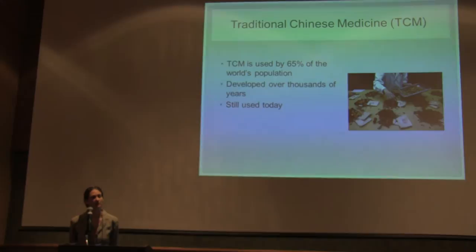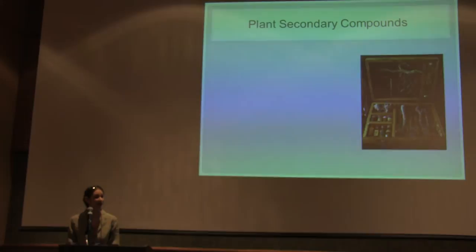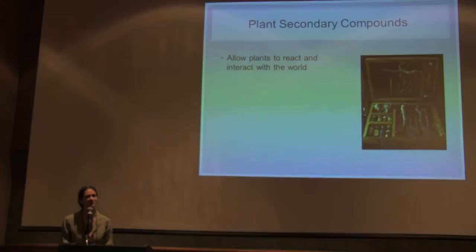As a holistic medicine, there are different approaches that are used in TCM, such as probably what some of you are familiar with, such as acupuncture and cupping, but also herbal medicine, which is an important component of TCM. For many of us here, I'm sure we're familiar with the fact that plants produce secondary compounds, also called secondary metabolites. And these metabolites are beneficial because they help plants interact with the world. And that's why I'm a plant biologist, and this is my area of study.